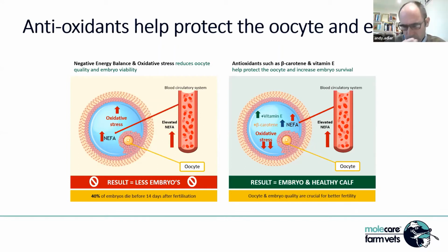What we know is that if you've got good antioxidant status, then that protects against this oxidative stress. And the vitamin E and beta carotene, which are the antioxidants we talk about a lot, they decrease the oxidative stress. And if you have that in balance the whole time, you're going to get better embryo production, and you're going to be more likely to have a viable embryo which turns into a calf.